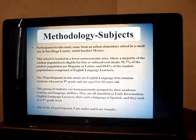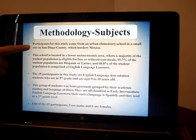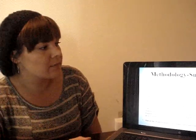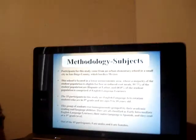This research will be conducted in an urban elementary school in a small city in San Diego County, which borders Mexico. This school is located in a lower socioeconomic area where a majority of the student population is eligible for free or reduced cost meals.